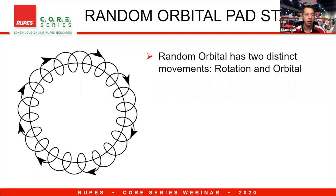So looking at this myth in depth, a random orbital has two distinct motions and you can kind of see them on the diagram to the left. The larger circle, which kind of pierces the curlicues, that would be our rotational distance. And then we have the curlicue, which represents the orbital action as it rotates. One thing that should be kind of obvious from looking at this photo is that if we were to stretch both of those lines out, the amount of distance covered by the orbital movement is significantly higher than the amount of distance covered by the rotational movement, which tells us we're getting more friction from the orbital action, but we are going to break that down a little bit more.